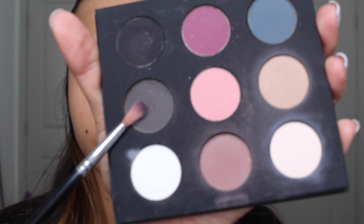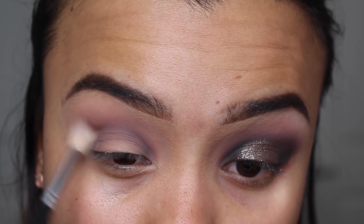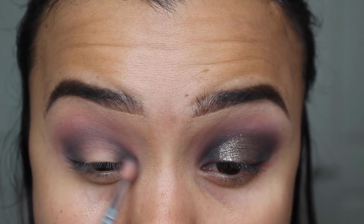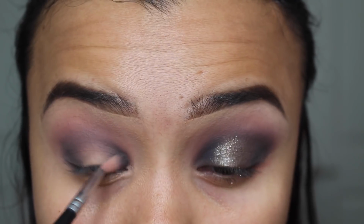I'll leave all of the details down below of every single product that I used, just so you guys know specifically. Now picking up that gray with a very, very skinny brush, I'm putting that in the outer corners of my eye, working it into my crease, and also putting it in the inner corner of my eye. I'm using that same first brush that I used just to blend everything out so that there's no harshness. And now I'm going back, as you can see, just building up the color in the inner corner and in the outer corner to make sure that it's really, really pigmented.